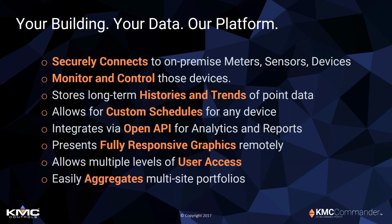Again, it's secure. We have monitoring and controlling remotely. We can do histories and trends, custom schedules. It's a full open API, fully responsive graphics. You can stipulate your user access, so you have different tiers for your techs, maybe. You can take it all the way down to the occupant, if you want to give them access to Commander, but you can show them only what you want them to see. You can literally put it down to one zone, one room, and that's a beautiful thing.